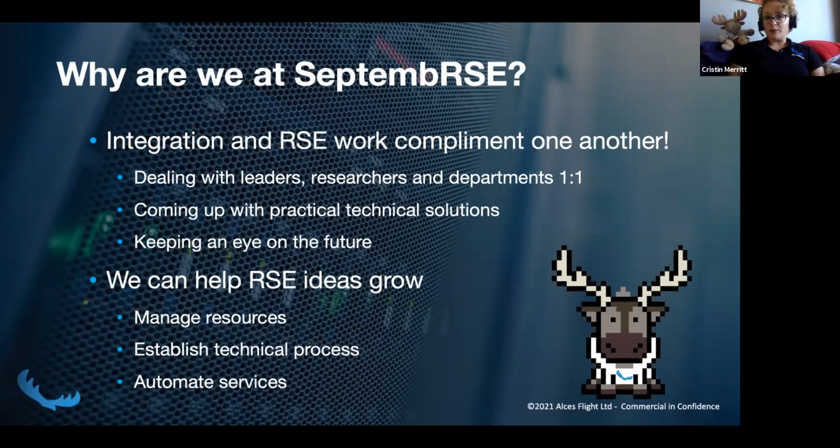We also need to all come up with practical technical solutions. So working together is actually to our benefit so that we can make solutions last longer, and services be able to transition as a project grows, shrinks, or even needs to go onto a new platform. And we all need to keep an eye on the future, making sure that whatever we build has a tendency to last.